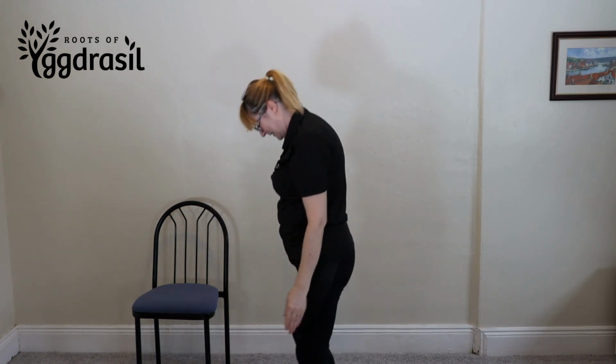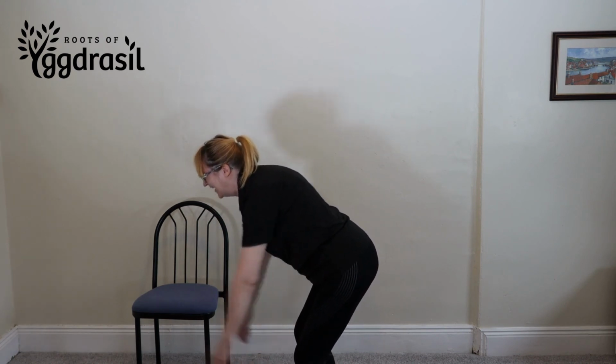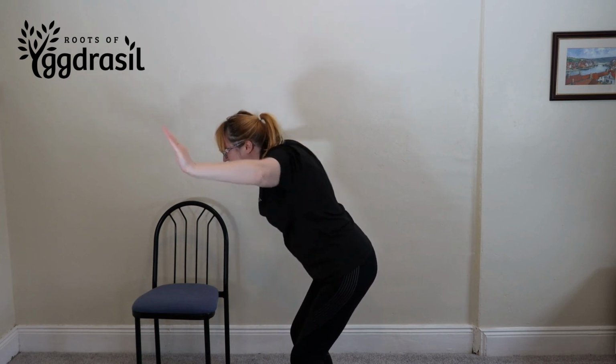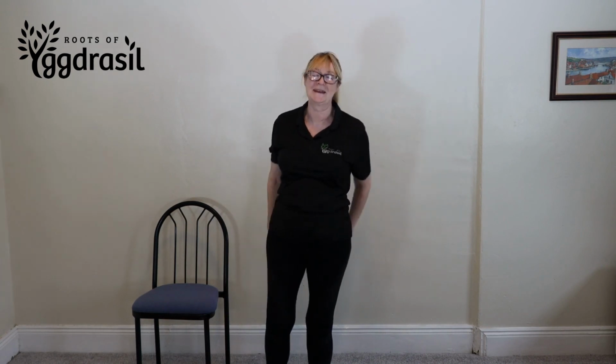So bend those knees a bit more. Straighten the back out. Bend further forwards at the hips. Y. T. W. L. So that's a YTWL. When you're doing it yourself, you want to try and keep your arms a little bit more flexible.